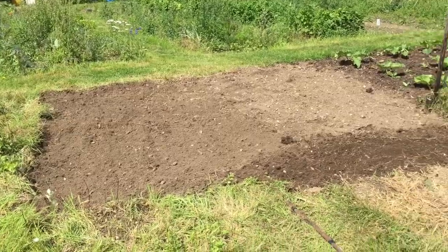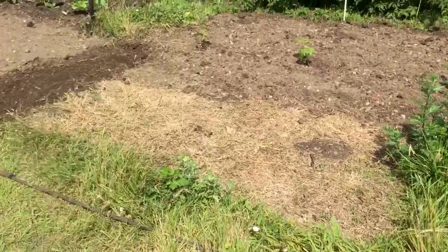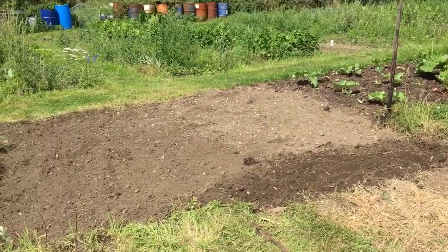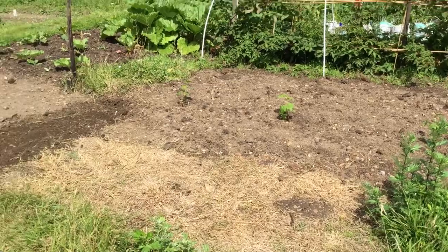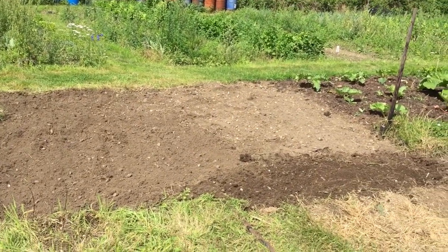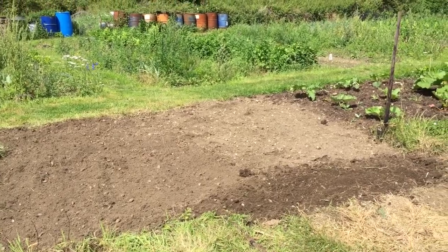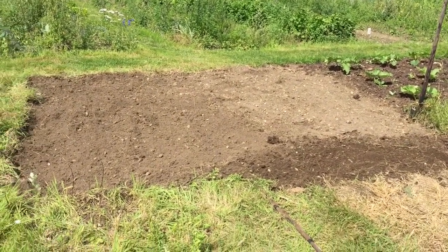When I come back after lunch I shall clear the rest of this bit for the red currants and then put some manure on the red currant patch here and the gooseberry patch there and mix it all in, and I'll probably leave it to settle overnight and then plant out the gooseberries and red currants in the morning.